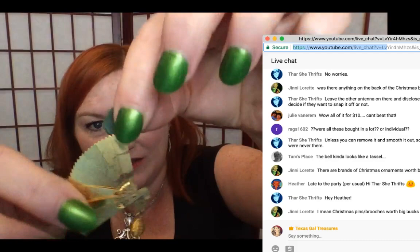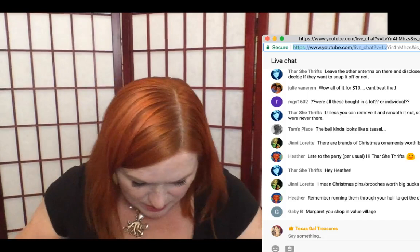I could have been sitting at my computer looking them all up, but anyway, so it hangs on this chain on the pendant part there. Isn't it cute? I think. Yeah. Margaret, do you shop at Value Village? We have them, but I don't go very often. They're not always the best where I live. We don't have Savers either.